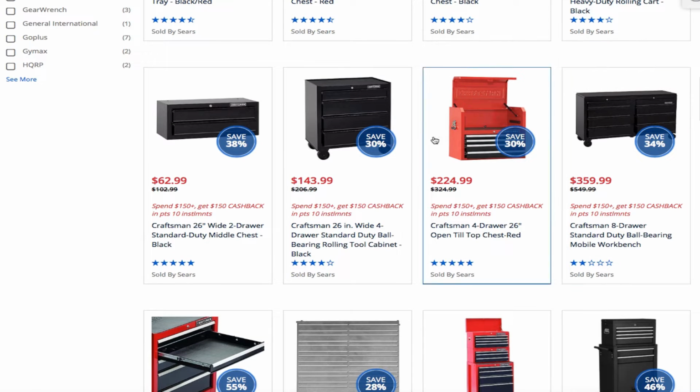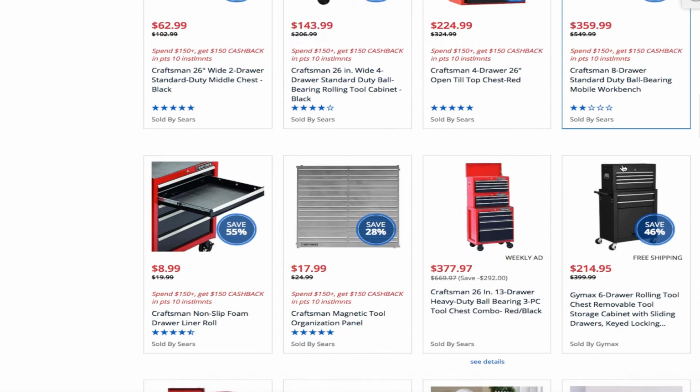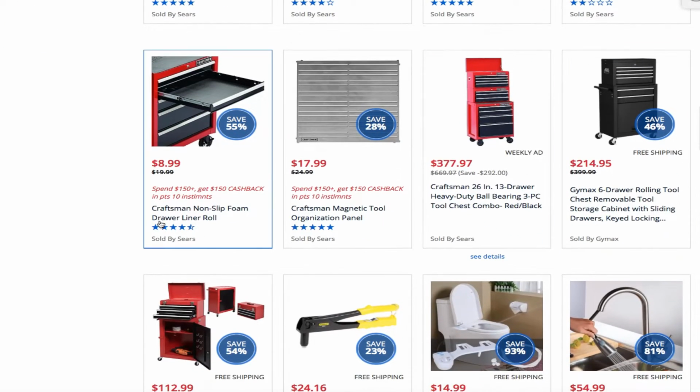It's a nice color. All these are nice, the black ones. Got the Craftsman non-slip foam drawer liner for $8.99. Craftsman magnetic tool organization panel, $17.99. Craftsman 26-inch by 13 drawer heavy duty ball bearing 3-piece chest combo, red and black, $397.